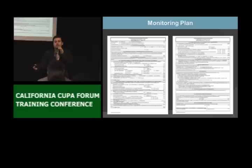The under dispenser containment units, are they single wall? Are they double wall? Are they hydrostatically monitored? We need to see that as well. And again, the person that's responsible at the very bottom is the one that signs.